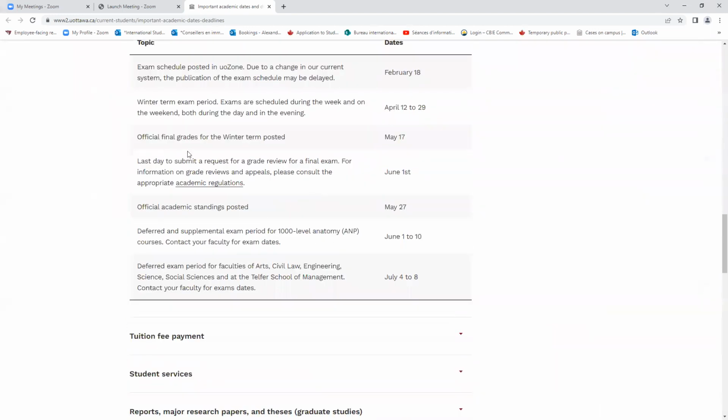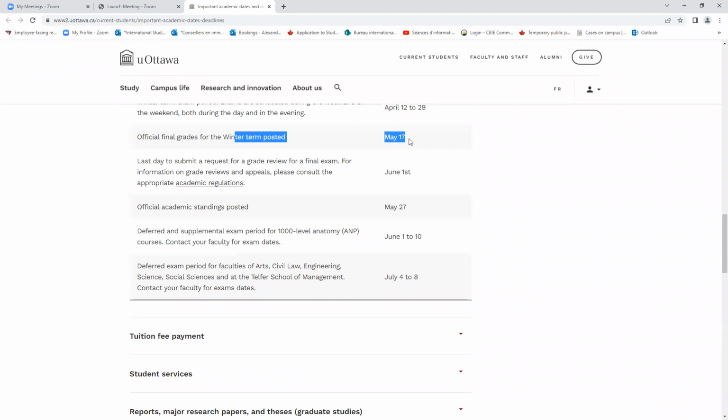We're going to look at grades and exams. So we can see here that your official final grades, the latest they'll be posted is May 17th. Of course, they might be available sooner, but that's the latest, and it will depend on the speed at which your professors enter grades and the faculty does their checks. And then we have another date here when your official academic standing is posted, and that's May 27th.